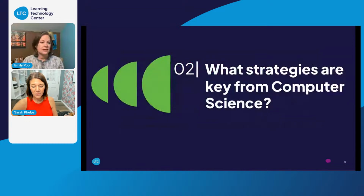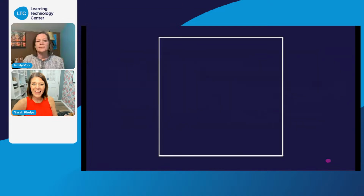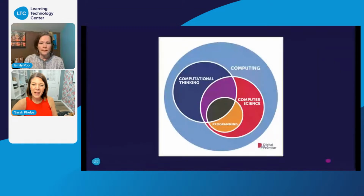All right. So before we get too far, let's do a little abstraction and decomposition practice of our own here. What do we mean when we talk about computing and computer science and computational thinking? I know that's a big question that we often tackle when we're having conversations around what teachers are doing in the classroom related to technology.